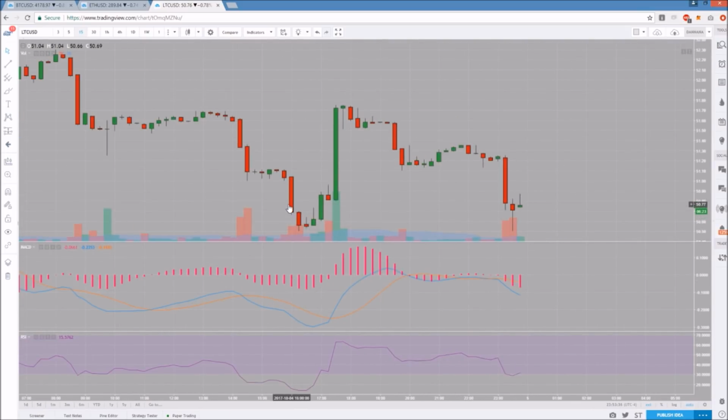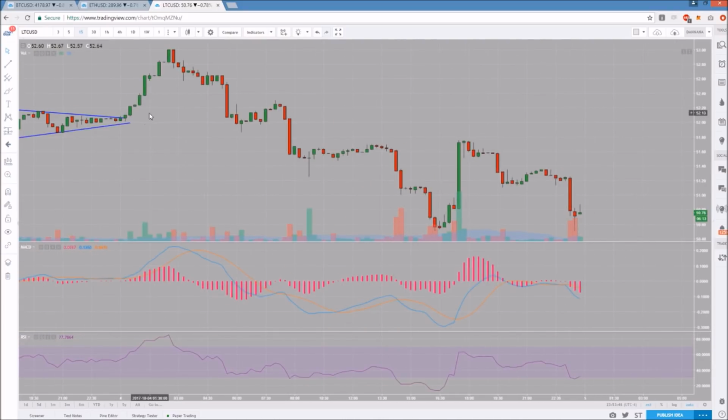It's just you have to be a lot quicker with your exit. You have to have a smaller target in terms of the profit you're going for. And we do see scenarios where these bounces do play out.